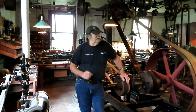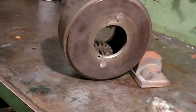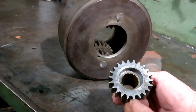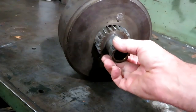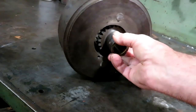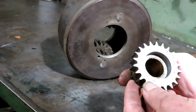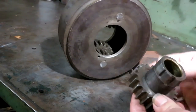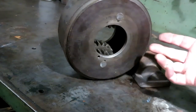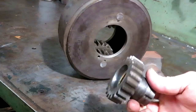So anyway, I'll go over there and I'll show you the transmission. This is the gear. It fits in here and meshes with these other gears, the first set of gears, and you can see it's really worn out and beat up. I don't really understand why this gear is so torn up and the rest of these gears aren't, unless this was made out of parts from another one and this one was run without lubrication for a long time, maybe.